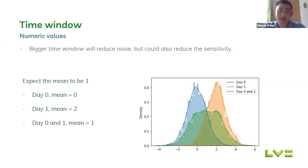In this case, I'm just giving an example, right? I know that earlier I said not to consider the average when you measure things, but just as an example, let's consider it to understand the problem. Okay, so I have some numerical distributions. We expect the mean to be 1. In this case, for day 0, we have a normal distribution with a mean of 0, and on day 1, we have a normal distribution with a mean of 2. So we can see clearly, if you expect the average to be 1, day 0 is quite different. Day 2 is quite different, right?